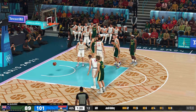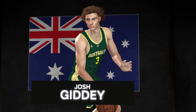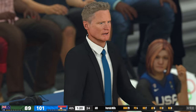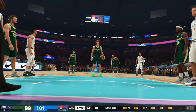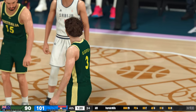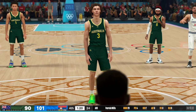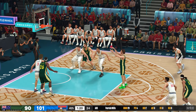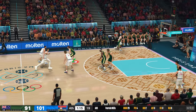To the inside. Giddey. And that one clearly a foul. Gets the whistle and two shots coming up. First team foul. Shooting for Australia. Giddey taking two shots. And he knocks down the first one. And both free throws good for Giddey. Guys, a good chance for them to slow it down. Yeah, they definitely should use some clock here.